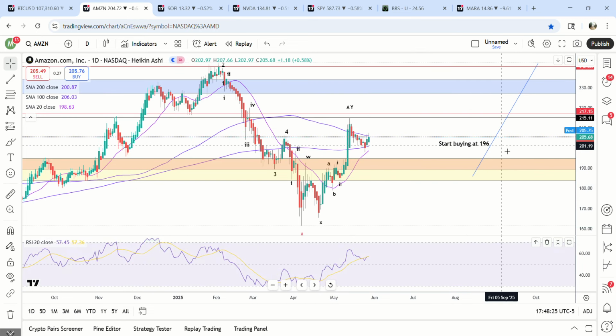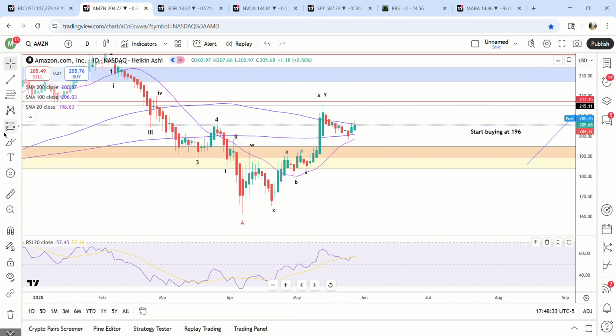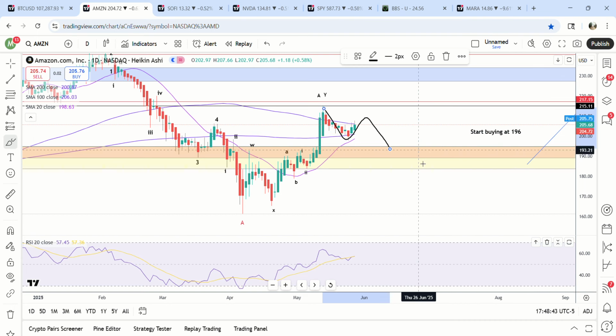Amazon, I already have this drawn up. Maybe up here to like, maybe it could have already topped out too on this one. This could end up just retracing a little bit more, maybe to 209 and then come down, or maybe 215, come down. But you can see here, start buying at 196. I'll be buying in this area if we get a dip.